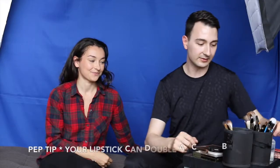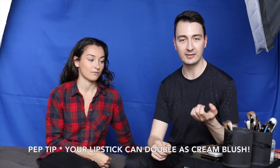Or for lipstick, you can also use it as cream blush, which is really cool, because the ingredients are very similar and it just saves a step. And it's always nice when your lips and cheeks tend to match too. My go-tos are always very neutral.